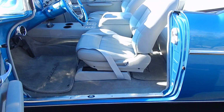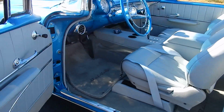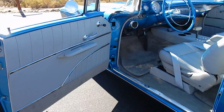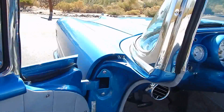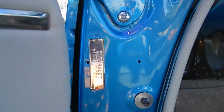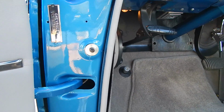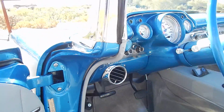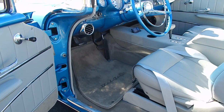Again, seat belts. There's a seat adjustment out there on the side. Makes it easy to get into the back of the car. Ultra leather interior, so on and so forth. Again, door jamb to door jamb. The VIN in this car is VC57A154354. The owner's done some research on it to find out when its birthday was. Its birthday was actually February 20th, I believe.